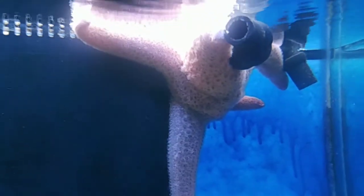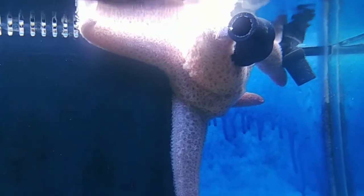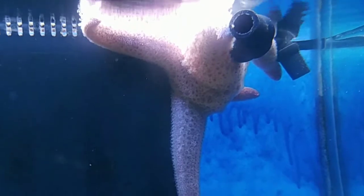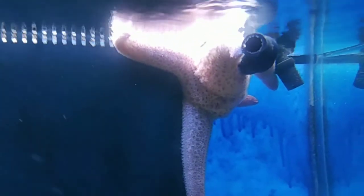So if you ever see them sort of bunched up like this, it's probably because they are feeding. They're digesting a clam or a mussel or anything that they found. They're pretty opportunistic.